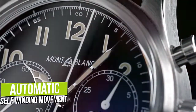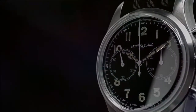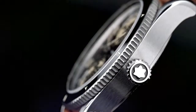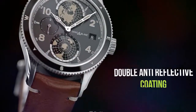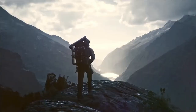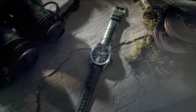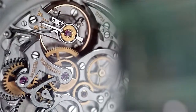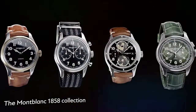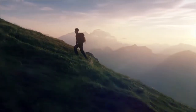This watch has an automatic self-winding movement with indications for hours, minutes, a second time zone, and hand-type date. The 42mm case is made of sterling silver and has a domed sapphire crystal with double anti-reflective coating that gives it a premium look. Dedicated to mountaineers in the Seven Summits Challenge, you will find the world's seven summits marked with red dots on two turning globes. Plus, the summits are also engraved in the back of the case. All in all, the Montblanc 1858 Geosphere is a brilliantly crafted watch that will accompany you and the future generations to come.